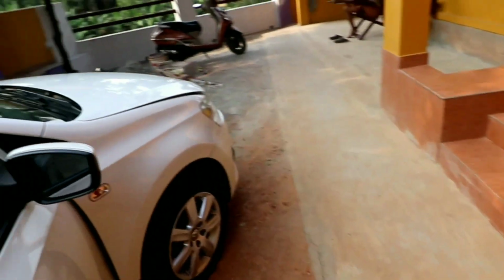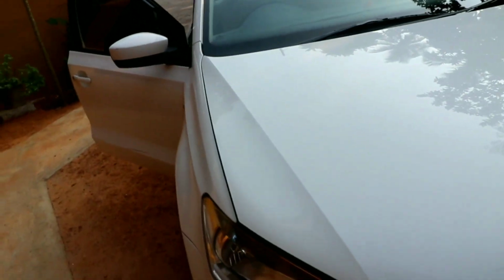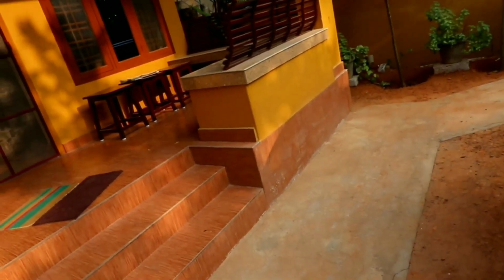Okay, just getting out. Let's go and have a look at the engine. This is a 1.6 trim. Should be very powerful by Volkswagen standards.